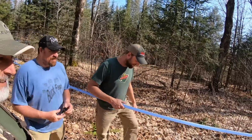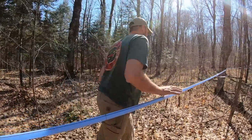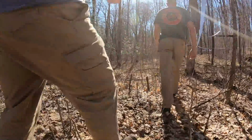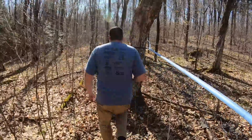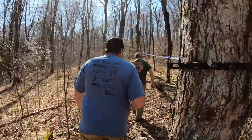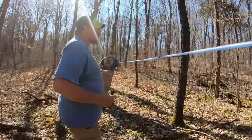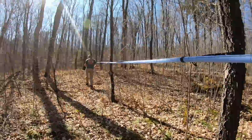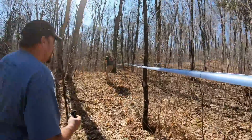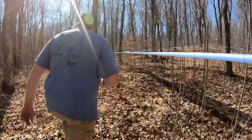Yeah. So let's go down to the end of here. Double the amount of lines that you want. Look at this, just a nice slope that brings it all down. It's easy to walk, but yet it's got a good slope to it. I bet there's a lot of people that are jealous that you got this much hill.